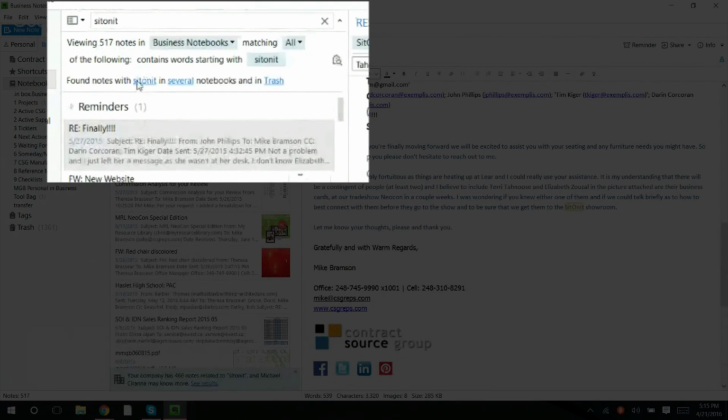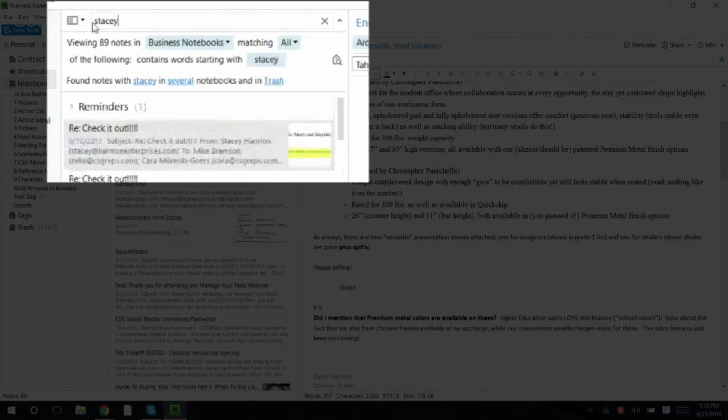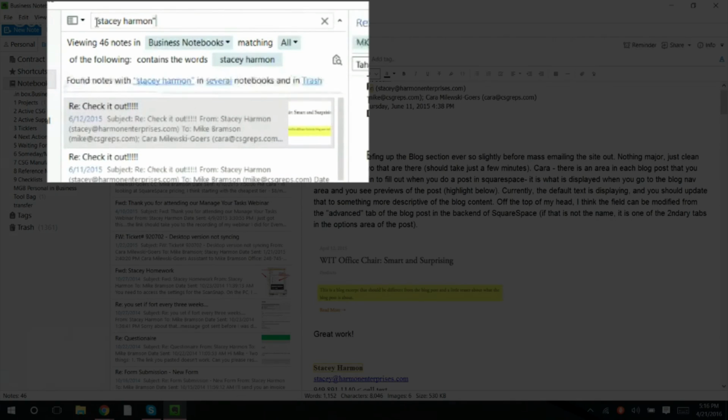It looks like if it wasn't as many notebooks... sit on it is a really frequent term in your deployment. Try, what would be another one? Let's do 6-inch. 50 notes. It's too many notebooks, because it looks like if it's 3 notebooks or less, they'll display the notebook names in there. So try, yeah, you can try Harmon. Maybe, I mean, I don't know that my name is going to appear in a lot of your notebooks. Stacey, let's try Stacey. 89 notes with Stacey. Try quote Stacey Harmon, like phrase search, and then end quote.